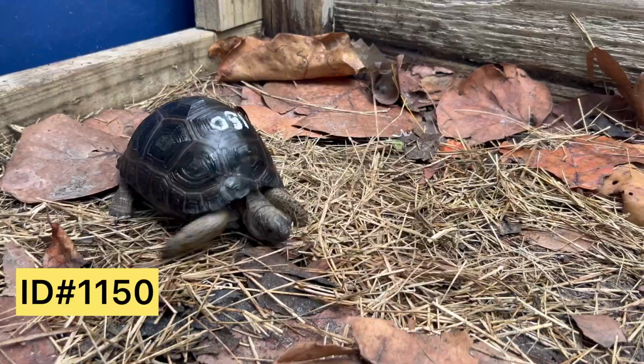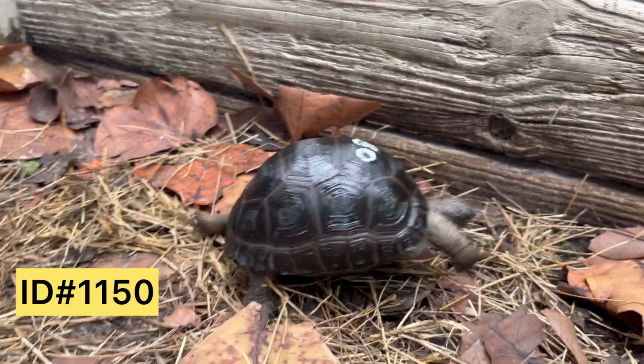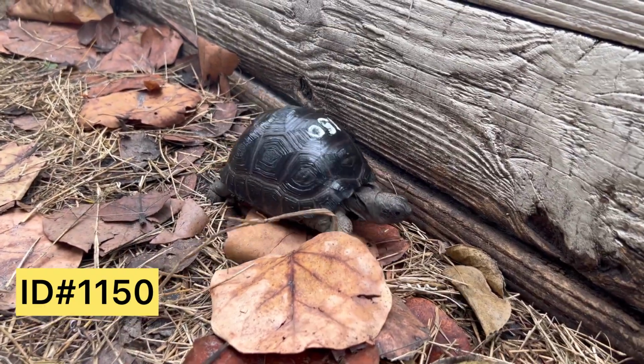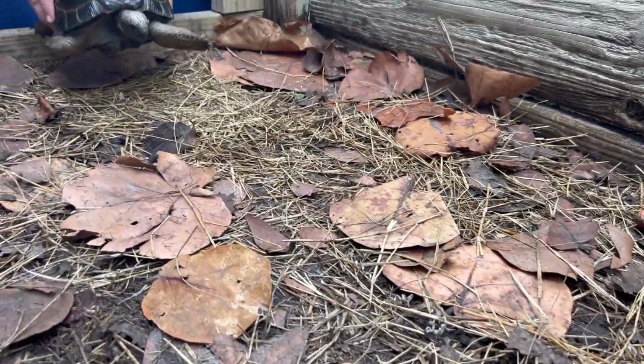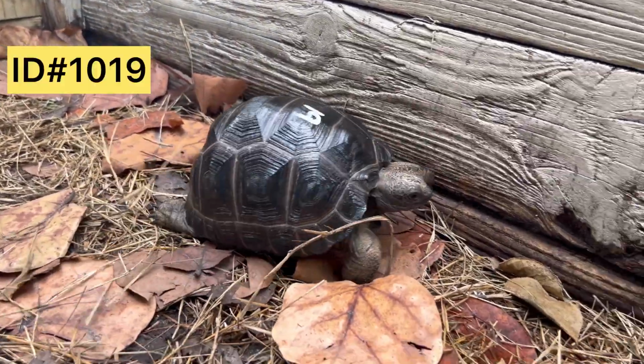It's number 150. This guy's got a smooth shell. You can just see that right off the bat. Go ahead. All right, last but not least. Yeah, last but not least for sure is this guy here. This is 7.5 inches. This is number 1019.